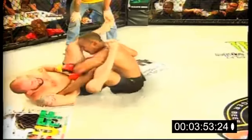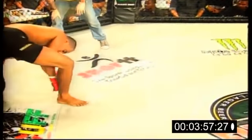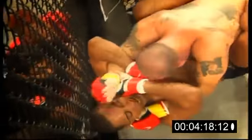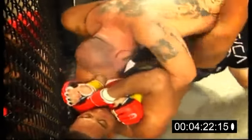Anthony comes up, he'll be able to avoid the submission. Cuban on bottom looking for the heel hook. Great transitions. Anthony back to full guard. Anthony with the closed guard, Dieter on top.